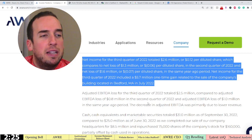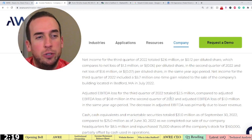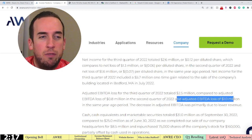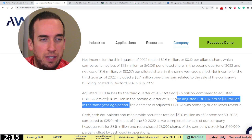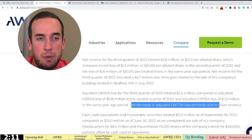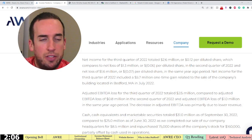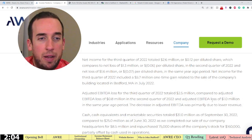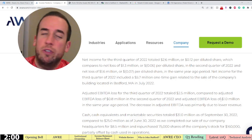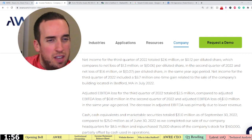Okay, adjusted EBITDA loss for the third quarter totaled 2.5 million compared to adjusted EBITDA loss of 0.8 million in the second quarter of 2022 and adjusted EBITDA loss of 1 million in the same year ago period. The decrease was primarily due to lower revenues. So they lost 2.5 million EBITDA third quarter 2022, but last year they lost 1 million. So 1.5 million extra. That's a bummer.